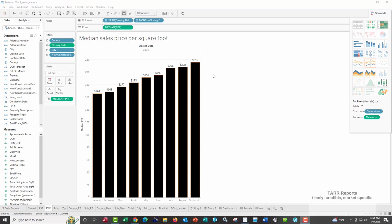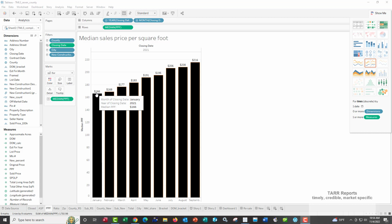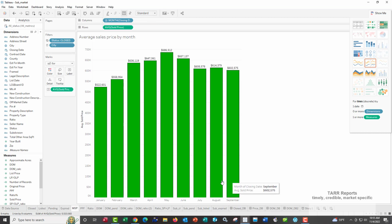But last year, seasonality had nothing to do with it. It was essentially a straight moonshot from January to September. So if you compare the $216 a foot in September versus the $166 in January, that was an increase of about 30%, and the easy math on that is 3% per month. And that's what you all felt when you were doing your CMAs and prices were escalating quickly. Now let's go back to this year, and we have more of a normalcy in the market.